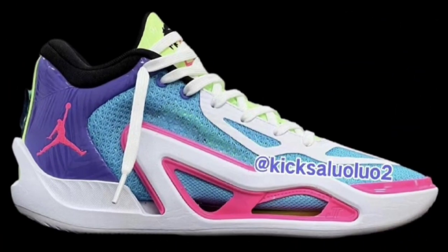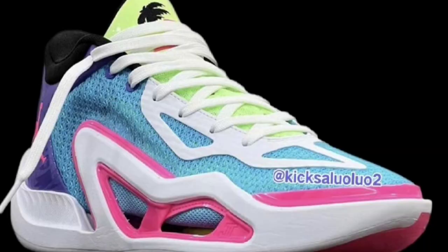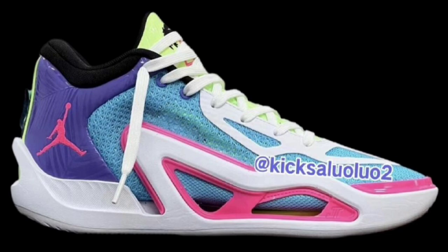Next up, on October 20th, for a retail price of $120, is the Jordan Tatum 1 Wave Runner. This right here is one of his more popular colorways and one that I like a lot. If I had to rate this from a 1 to 10, it's a solid 8.5, 9. I love the color combination. Lagoon Pulse, Pink Blast, Psychic Purple, White, Lemon Glow, and Black is the color scheme.